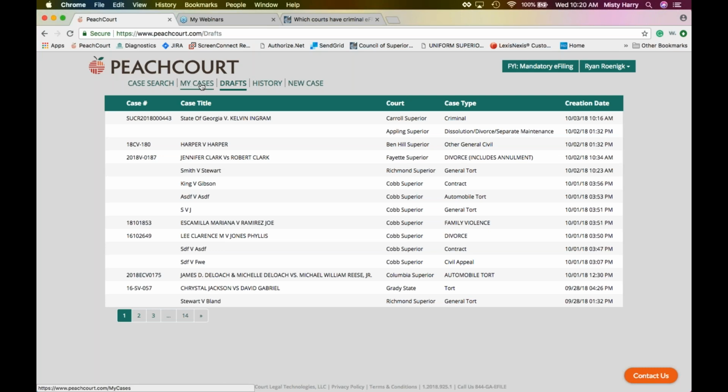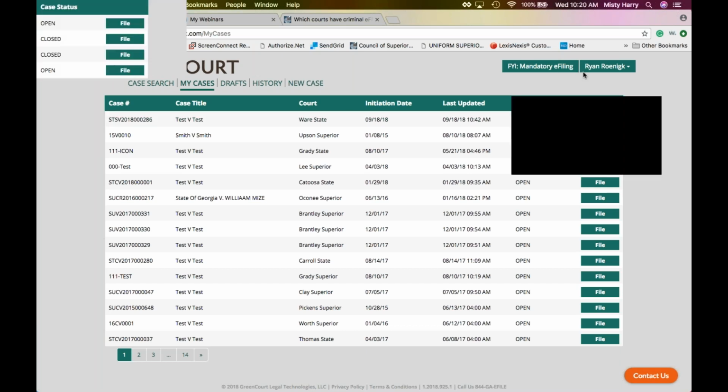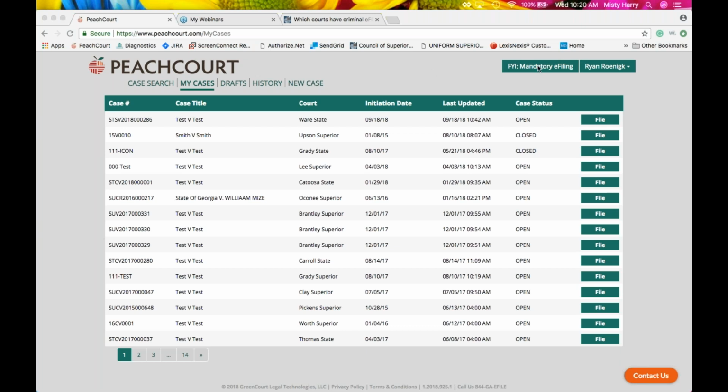Okay. The My Cases section that you see here, once the clerk accepts the filing, the case will be listed in the My Cases section. Just for easy reference, if you need to go back to it to file into it again in the future, you don't have to go to the case search to look for it again. It'll be listed here, and you can just click File over there on the side. So it's just a little convenience there. Let's see, a few extra things.